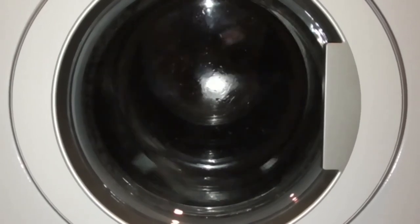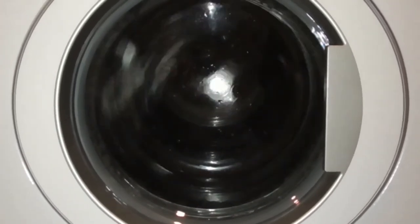You can see it's flushing the detergent in, by the way.